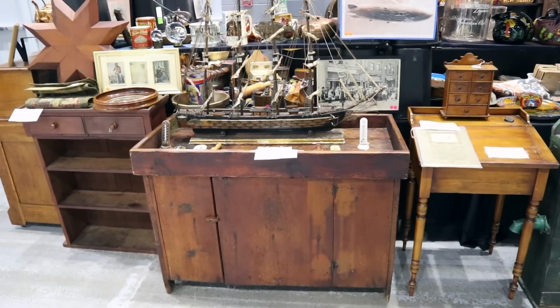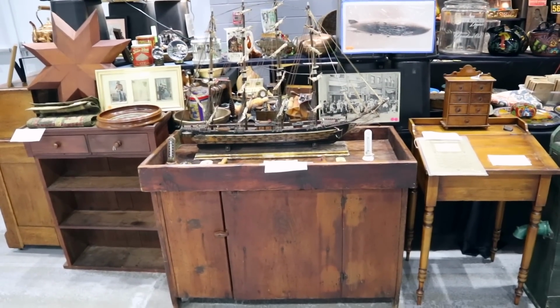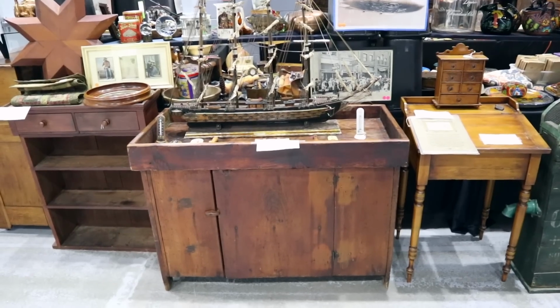Well, I always enjoy showing Ken and Gail's space because Ken was a history teacher, so he really understands where these things came from.